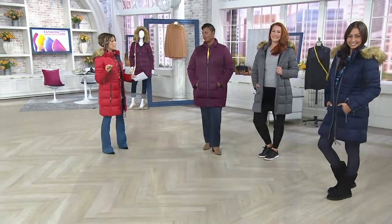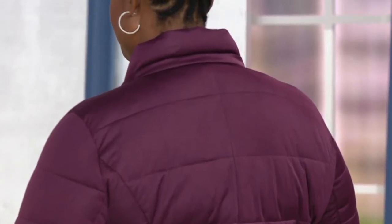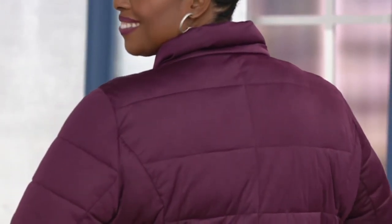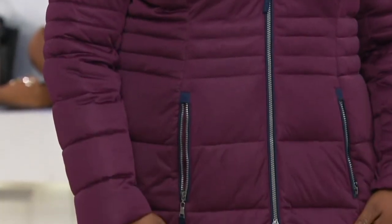Now, Mashonda looks different. Can you turn around? There is no hood. There is no fur. So maybe you want to make it more wear now, but it's a chilly morning or a chilly evening, or you live somewhere where it's already feeling rather below 50, then go ahead and grab this now, but it looks a little less winter when you take that hood off. It looks a little less winter when you take the faux fur off, and you can do all of that.